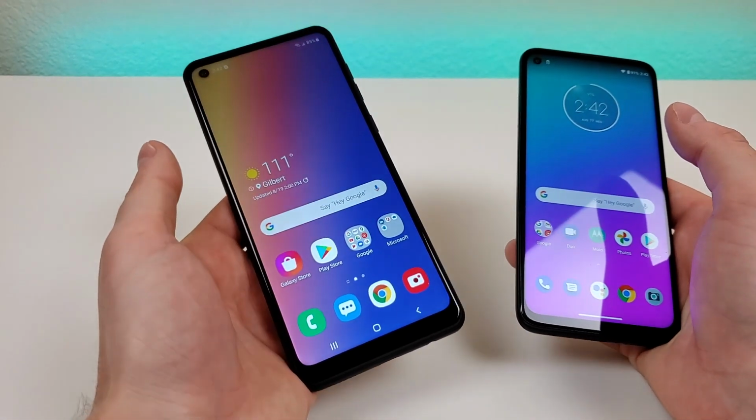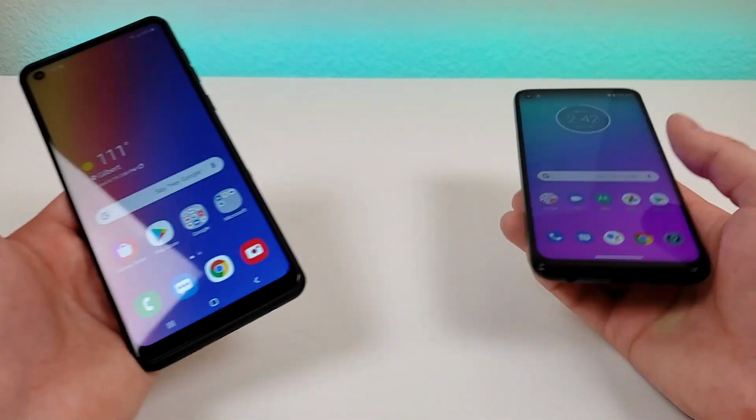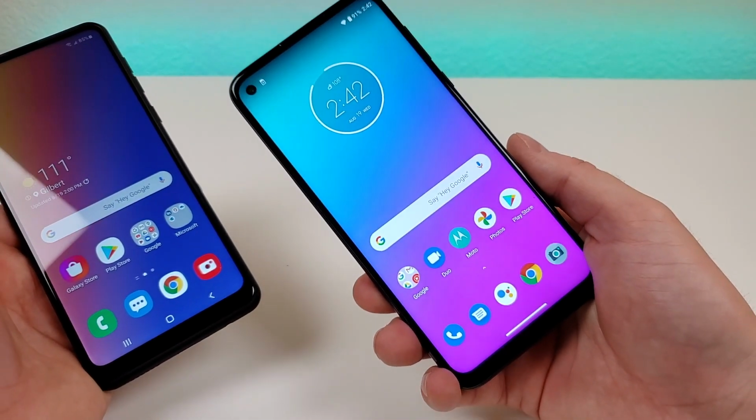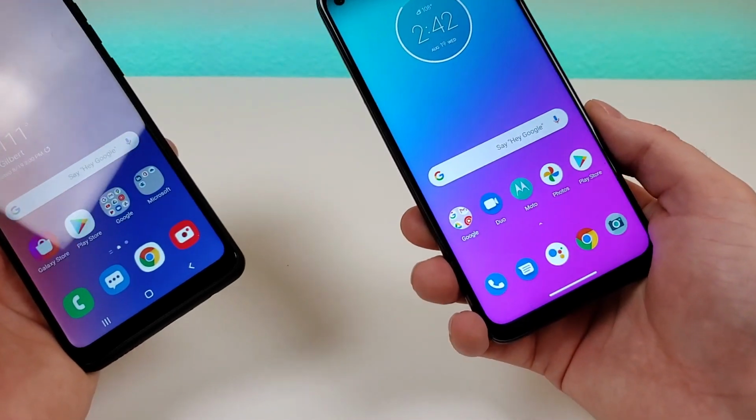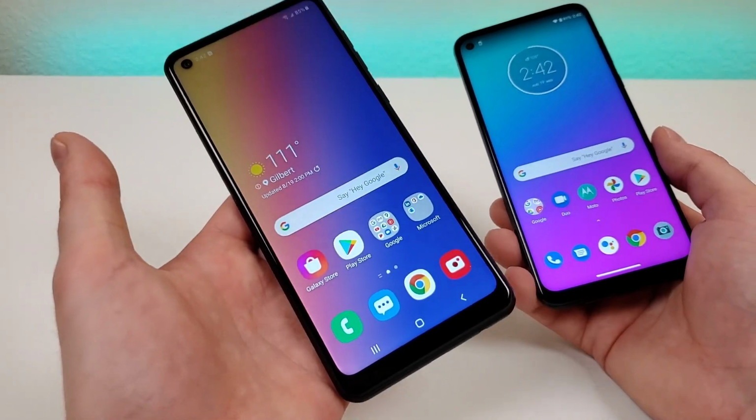Now, one benefit that the Galaxy A21 does offer is that we are getting face unlock, whereas with the Moto G Power, there is no face unlock. So if that's a feature that you do like to use, then just know that out of these two phones, only the A21 has it.